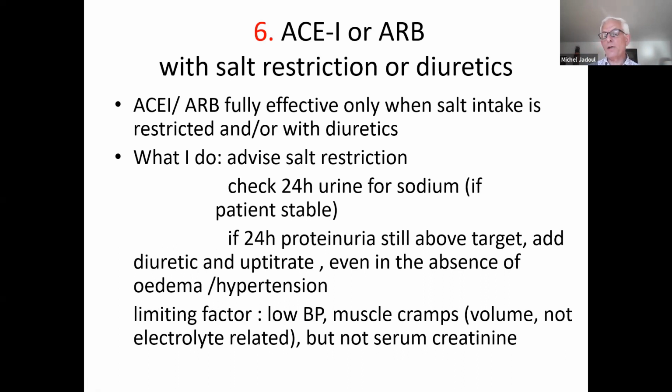And second, muscle cramps. Now the muscle cramps, it's volume, it's not potassium, calcium, or magnesium. It's exactly the same as what people have during hemodialysis sessions. It's volume subtraction. And if you restore the volemia by reducing a little bit the dosage of diuretics, the muscle cramps will improve rapidly.